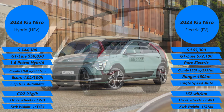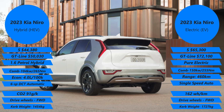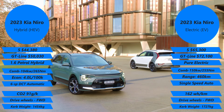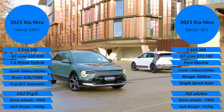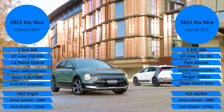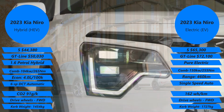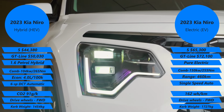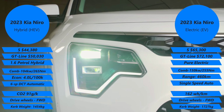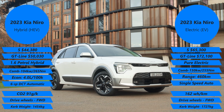Here's a couple of other interesting facts too. The batteries. The battery for the hybrid weighs around 43 kilos and sits under the back seat. But the massive 64.8 kilowatt battery for the EV weighs 443 kilos and takes up the entire back floor under the boot. That means the EV doesn't have a spare. You just make do with one of those awful repair kits, something we really loathe. However, the hybrid has a space saver spare.